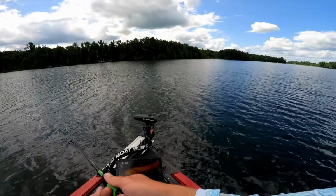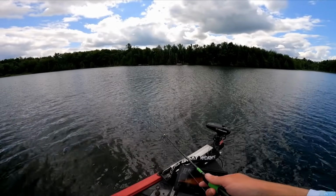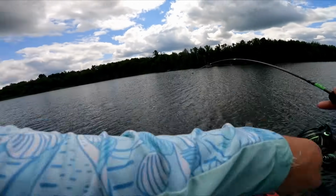Wow, there's a lot of fish over here. No, there's not. I literally just checked. Oh wow, look at them all. Look at them come out of the grass. Ooh, that's a good fish. I don't know what it is. Hopefully it's either a big crappie or a big yellow perch. It's big. Oh, what the hell? It's a crappie. It's a giant crappie.